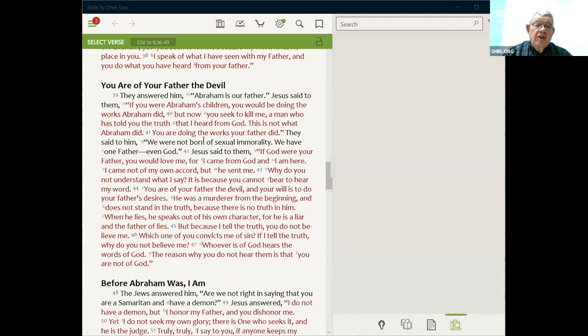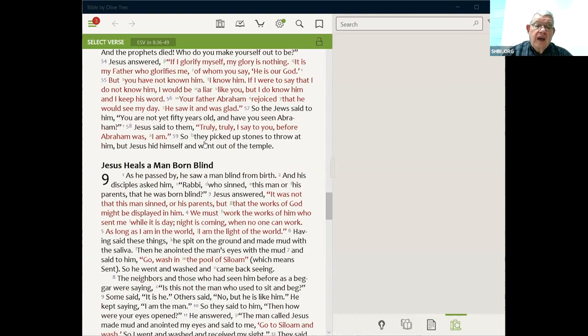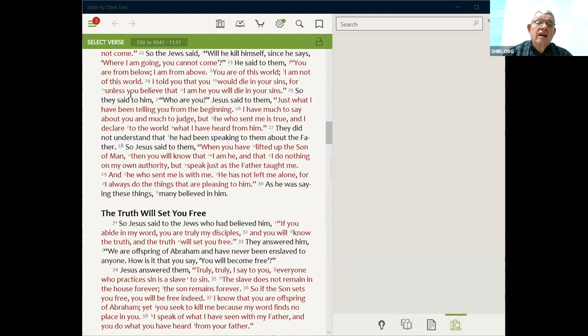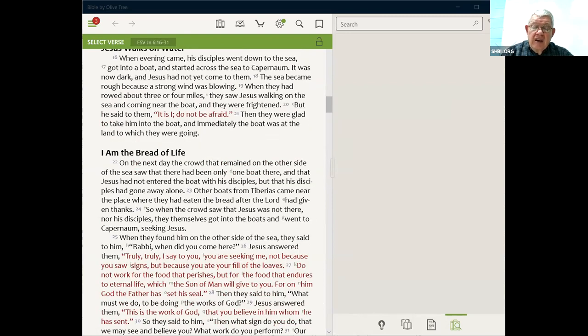Here's Olive Tree. Now you all can see what it looks like with one Bible open. And they have all kinds of helps that go with it that you can buy. And then if you're really serious, then you'd want to get a program like Logos or Accordance, where over the years you can get your whole Bible library on your computer.